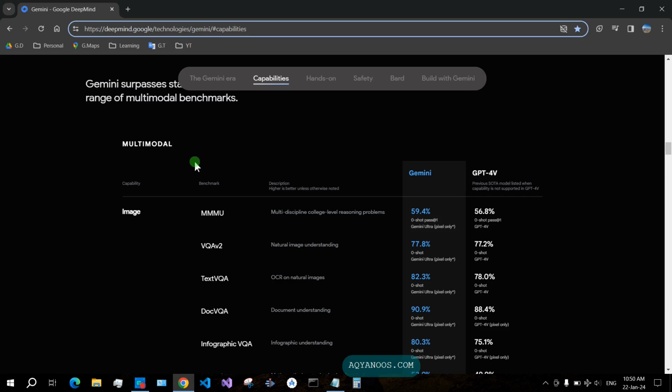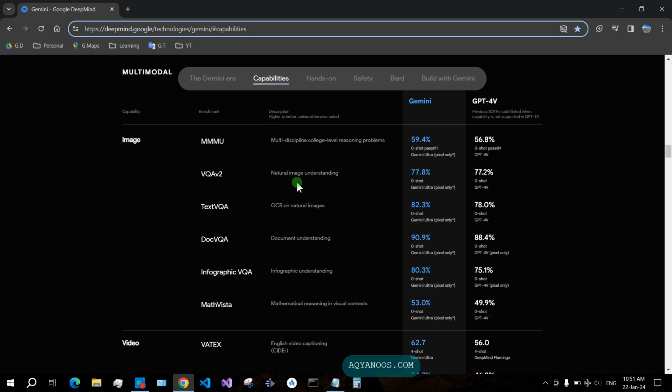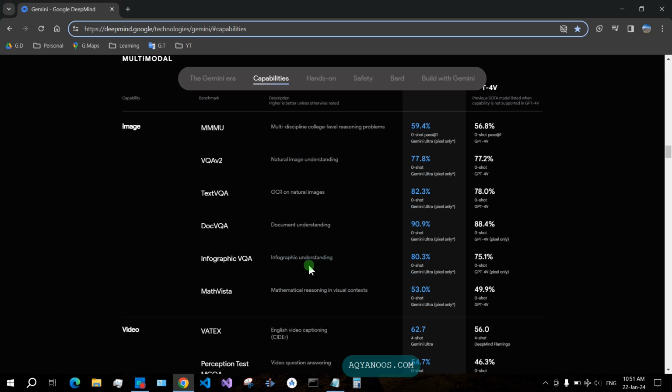In multimodal, processing images, audios, and videos, multidiscipline college-level reasoning problems. Gemini is 59 and ChatGPT is 56. Natural image understanding, OCR on natural images, document understanding, infographic understanding, mathematical reasoning in visual context.